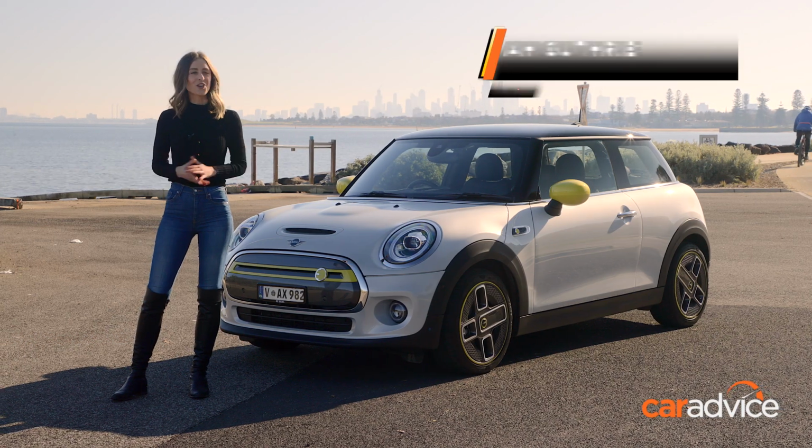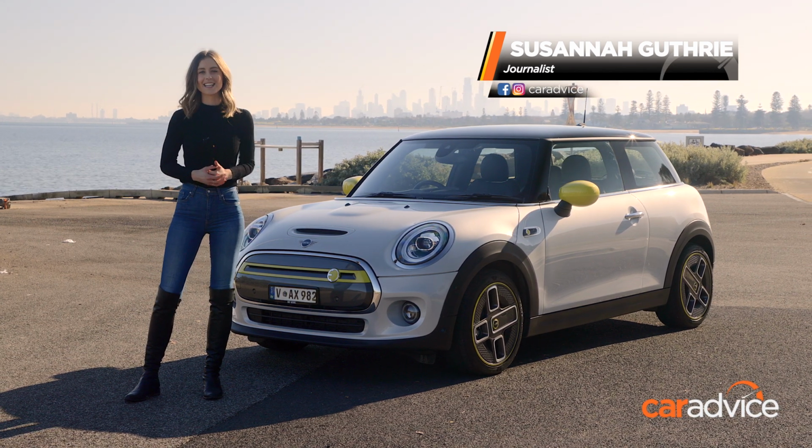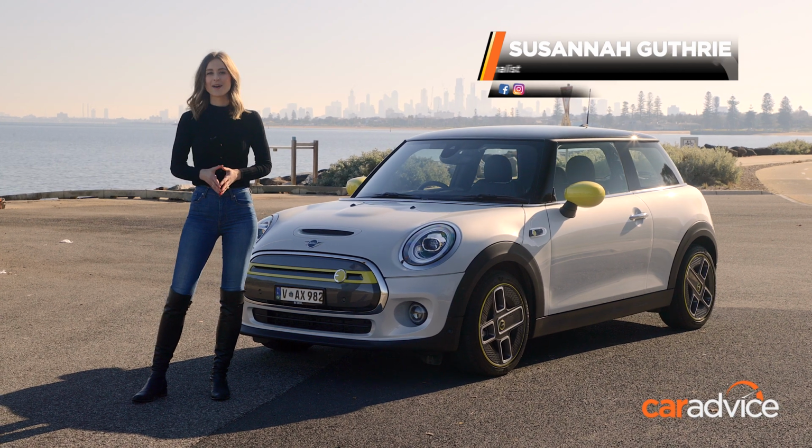It's official. The cutest Brit on Australian roads just got its green card. This is the Mini Electric, otherwise known as the Mini Cooper SE.